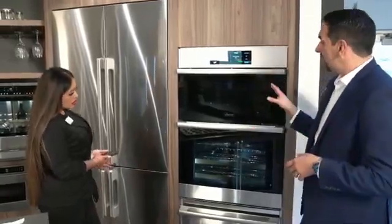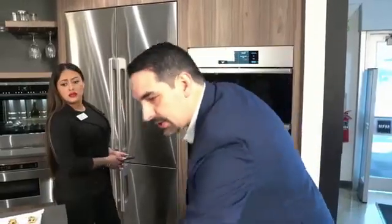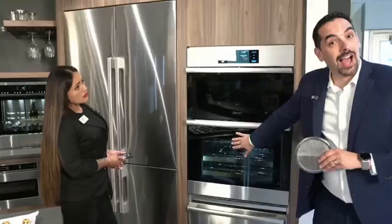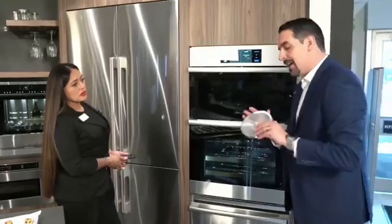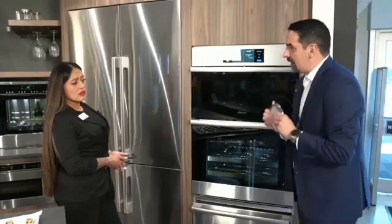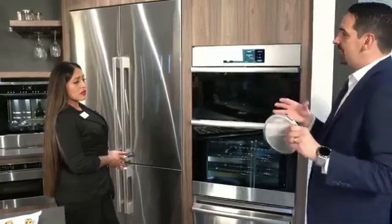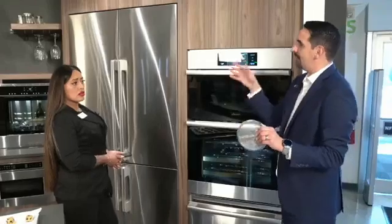One of the cool things with our Dual Four-Part Pure Convection is that we have these little filters in the oven. I'm not going to open this one. This is actually hot. We preheated it. We're going to do a quick demo here. This filter will capture about 80% of airborne particulates. So if you think about putting two different things in the oven, you don't want to have that flavor transfer.